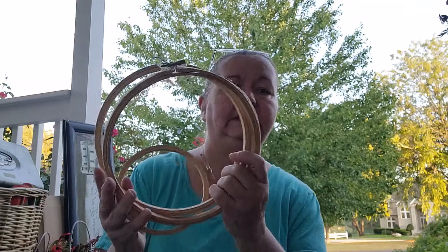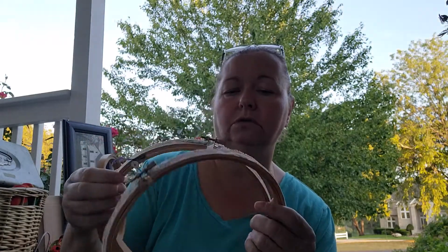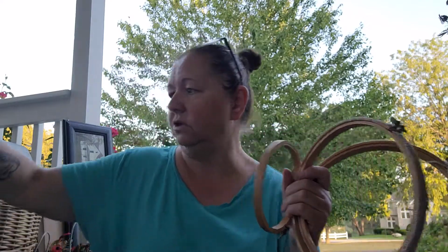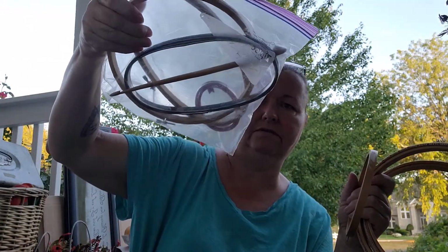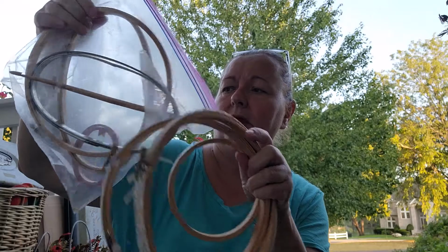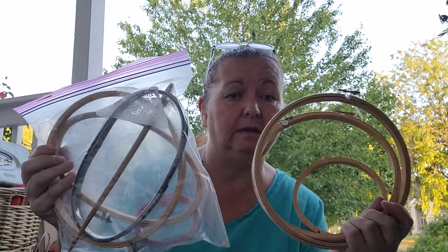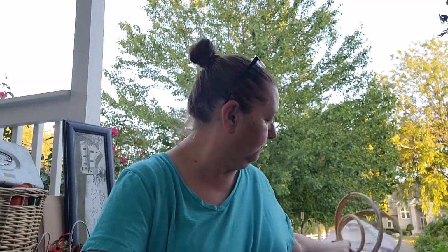I tend to pick these up. They're quilting circles. I'm just going to leave them as is. Let me get the rest of them. There was a whole bag full of different things. I just grabbed a whole bag. So definitely, I don't know if I'll put things in it like fabric, or I'll just sell them as is, just like this. I do have a box behind me to throw my stuff in.